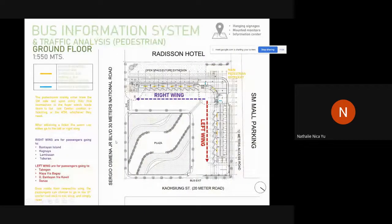Okay, so next let's talk about the bus information system and traffic analysis for the pedestrian. So I just combined it, sir. Okay, so the pedestrians mainly enter from the SM side, and upon entry, they find themselves in the foyer, which leads them to the information center, the e-ticketing area, or the cashier, as well as the ATM, so whichever they need. So that's the first thing that they'll see.